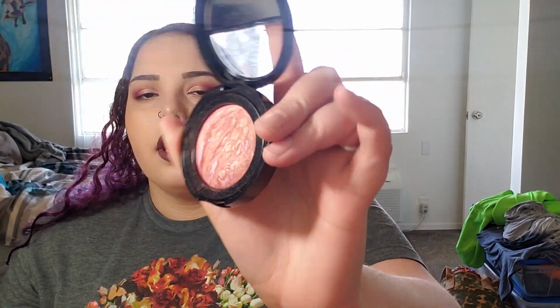When I do reach for blush, I do reach for it sometimes. The Laura Geller Baked Blush and Brighten Tropic Hues. This is so pretty, but it's almost like you have to wear it as highlighter and blush because it has so much glitter in there that it's a highlighter too. It's interesting. I haven't played around with it a lot, so I'm gonna keep it. I'm gonna keep the Pretty Vulgar.